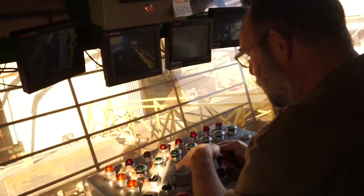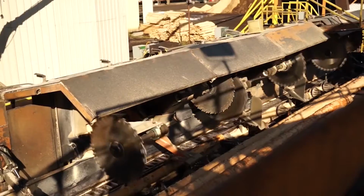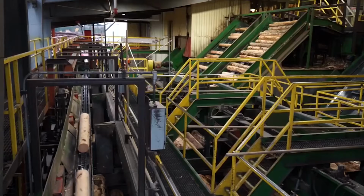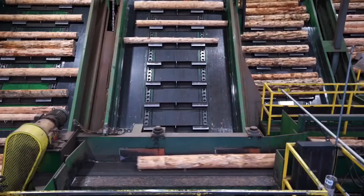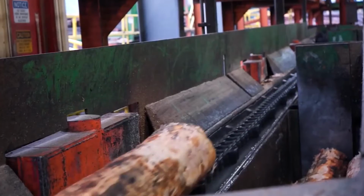After the log has been debarked, it gets cut into blocks, 8-foot blocks when we run 8 foot, 9-foot blocks when we run 9 foot. From there, they get sorted by size. So the first machine that we use to break down the log is called the primary breakdown.